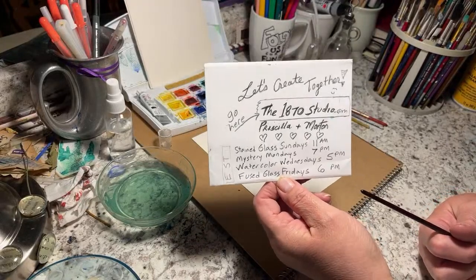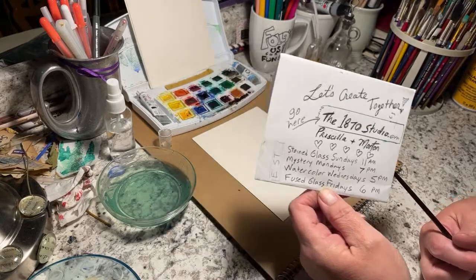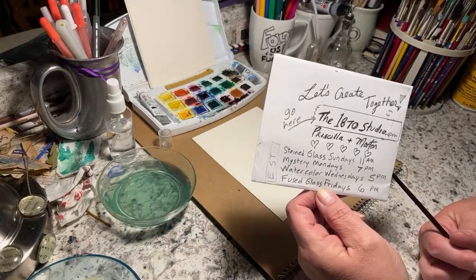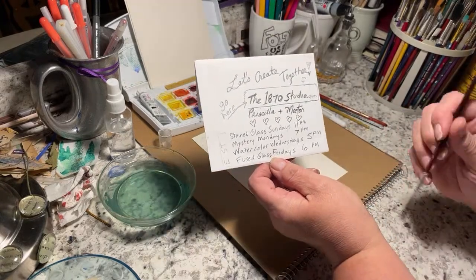I'm waiting on Morton, who's taking out our garbage. Wednesday is not just Watercolor Wednesday. It is trash night too. So Morton's taking out the trash. He'll be joining us in just a second.